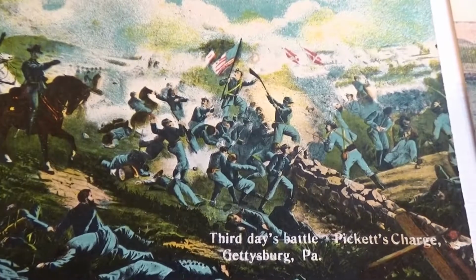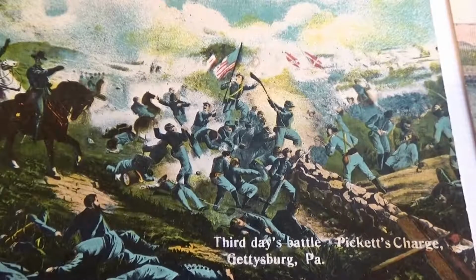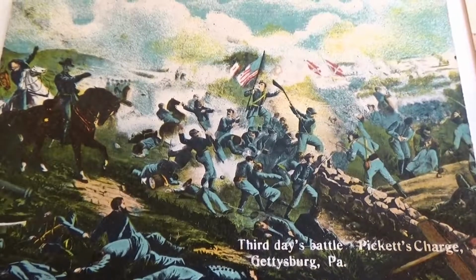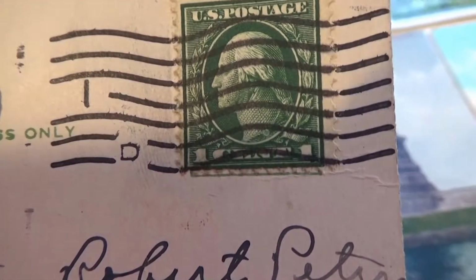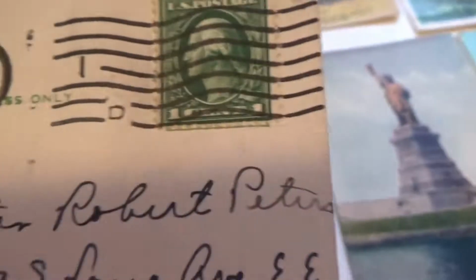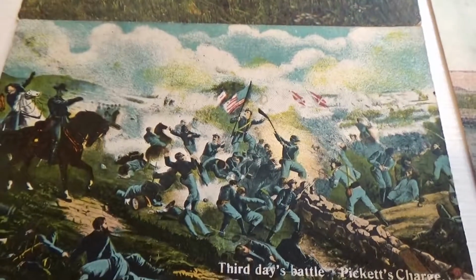Alright, here we have quite the interesting postcard here. Third day's battle, Pickett's charge, Gettysburg. Look at that. Can't believe they actually done a postcard. Huh. Oh, look at that. 1914 with a 1-cent stamp on it. Wow. Okay. Well, that was an interesting one, isn't it?